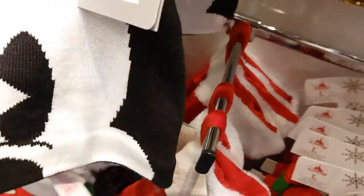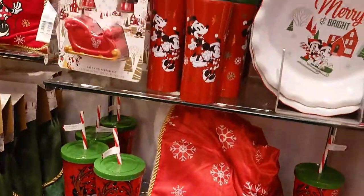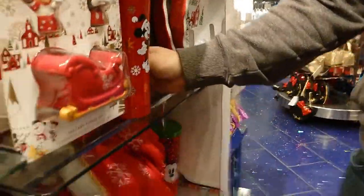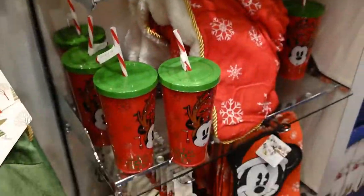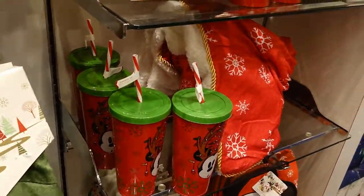Christmas hat. The Christmas hat is £17. Look at all the Christmas stuff. It's like super cute. It's Chip and Dale! Up to snow good. How much is that? £12. £12? That's not bad. £12 for the mug. He really wants it. It's got Chip and Dale on it. Because it's got Chip and Dale, he has to have it. Sorry. You can have it if you want it. I might come back for it.